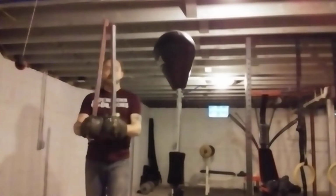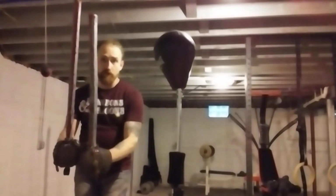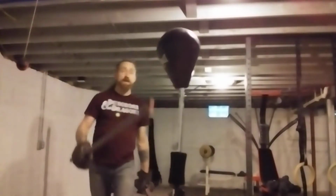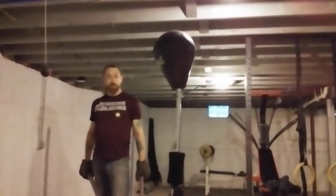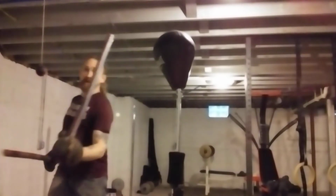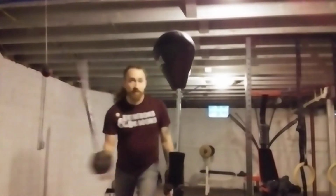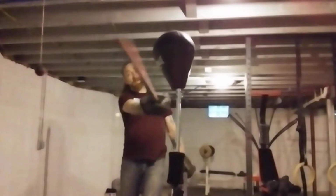I fight with two different length swords. My short sword is in my left hand, as I'm a right-handed fighter. My longer sword is in my right. That gives me an ability to really change the dynamic of what I'm doing. The left sword is short and tight. And the long sword gives me these big stepping moving cuts.